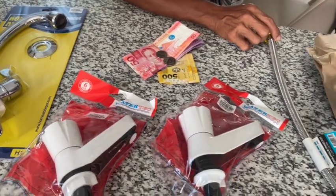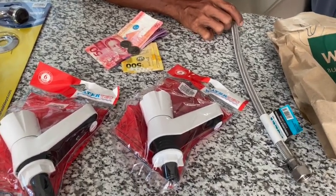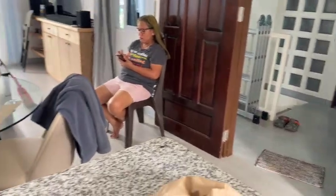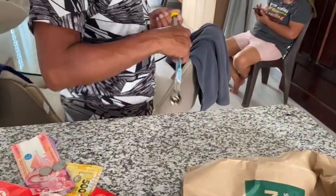Is that for the sink? Yeah, that's for the sink, right? Yes. Lababo. All right, let's put this stuff in the bag and then we'll go down. Yes, sir. Go ahead and get started.